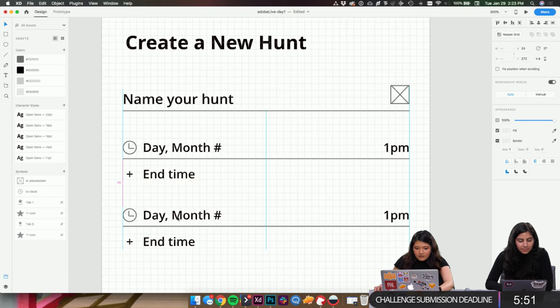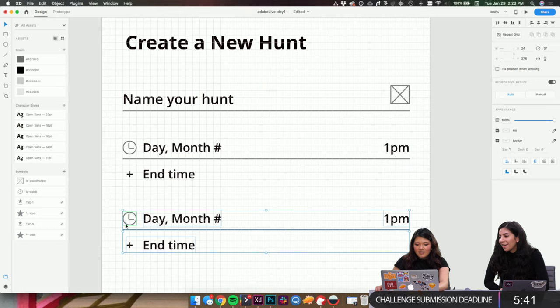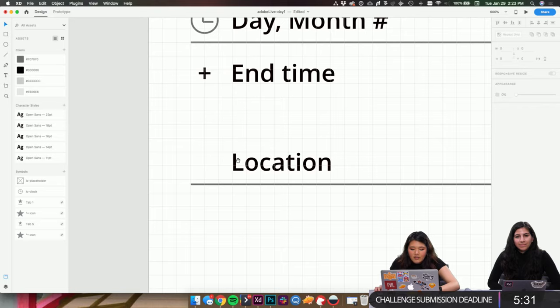I also love this feature. Rather than memorizing how far apart the spacing is that you've designed your stuff, it just tells you. Yeah, I like that too, because I never know. I always just drag it until the pink box comes up. Let's see if I can quickly make a location icon.